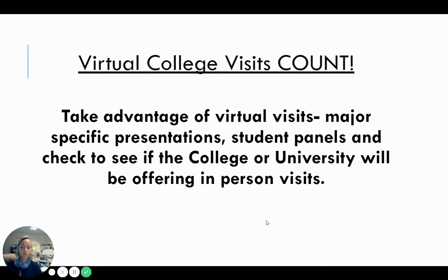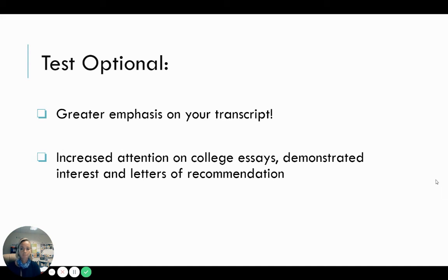More and more colleges and universities are actually scheduling in-person limited visits. So you just want to make sure that you go to the college or university website to see what visit options you have. So they do count. In fact, I sat in on a college visit with George Washington University in DC and Boston University in, obviously, Boston. And those are two fairly selective colleges and universities. And they said they are tracking demonstrated interest, and the virtual visits count for demonstrated interest. So just keep that in mind.